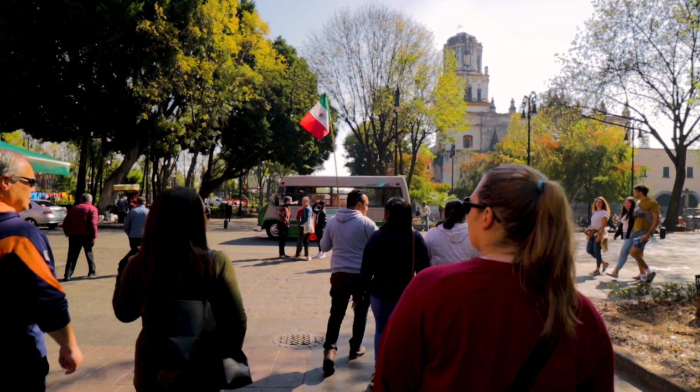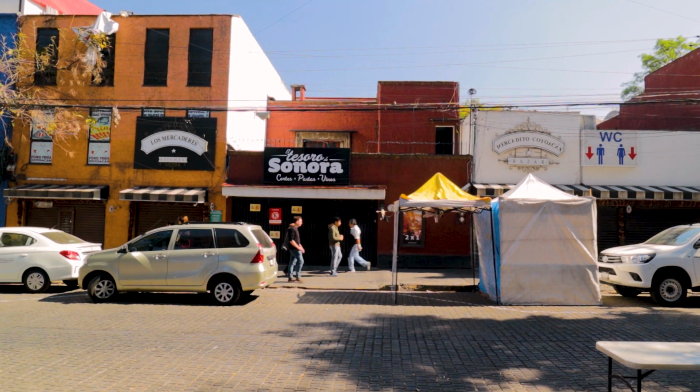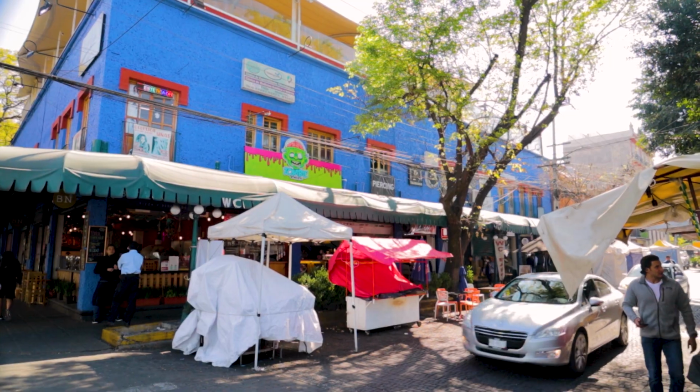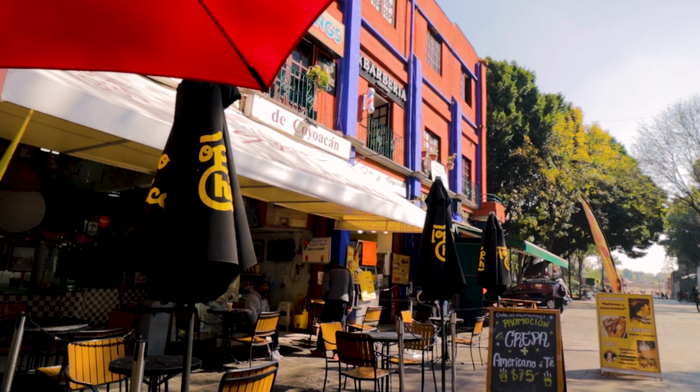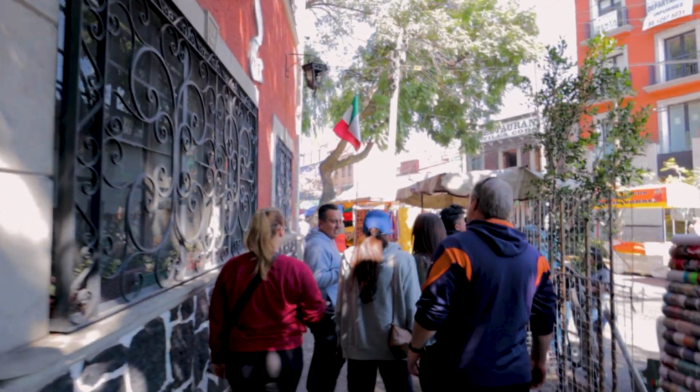We took a guided tour that took us throughout the city, and our guide actually told us that the buildings in Coyoacán could not be any higher than 3 stories high by law. We thought that was a pretty cool and interesting note, yet we had seen some buildings that were higher than 3 stories, so we're not actually sure how accurate that is.